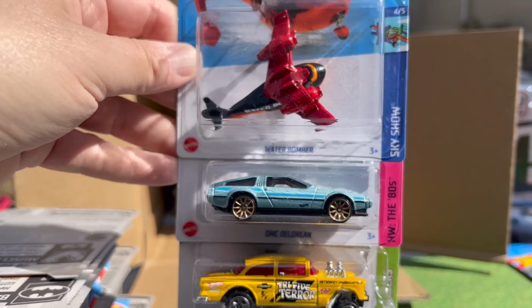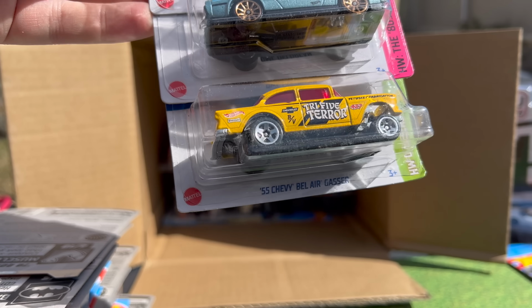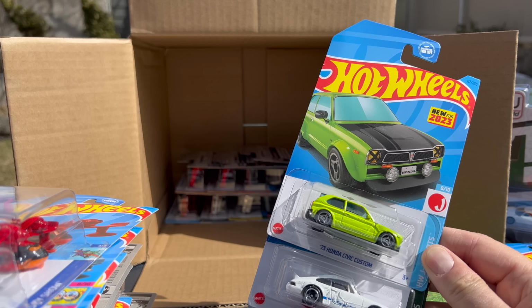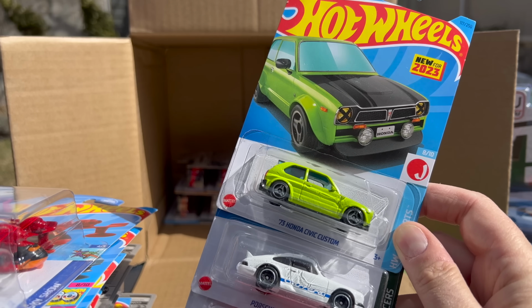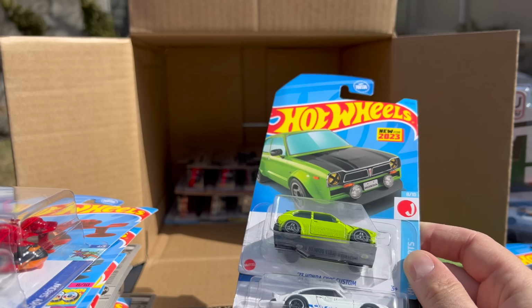Water Bomber. It's a plane. DeLorean looks cool in that light blue color, and there's another Gasser. Okay, so this case, so it wasn't the G case. It's the F case that's loaded, right? Because there's the Audi. Two of those. Okay, it's the F case that is loaded. The Mercedes is a big highlight of the G case, but the F case is the true winner here, right?